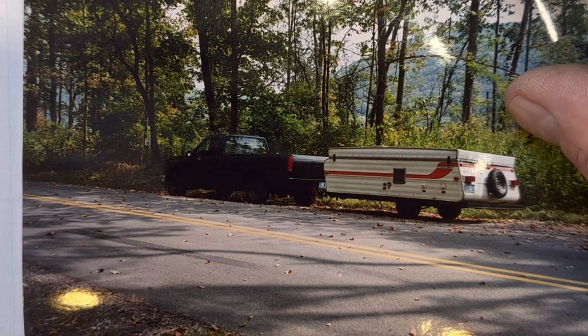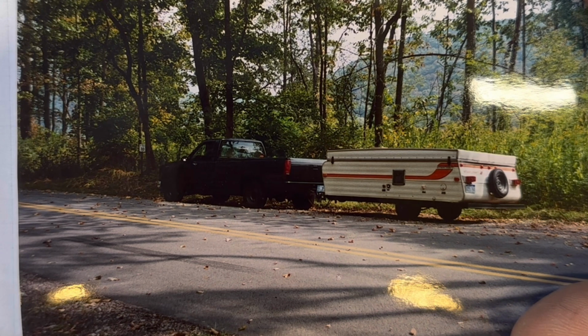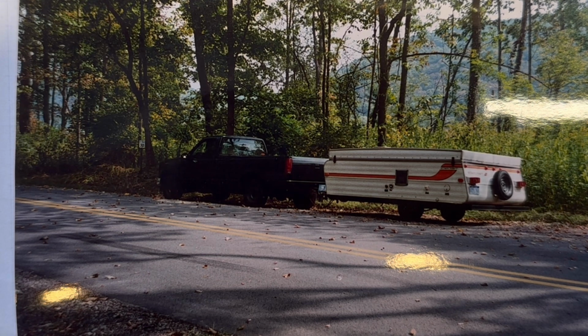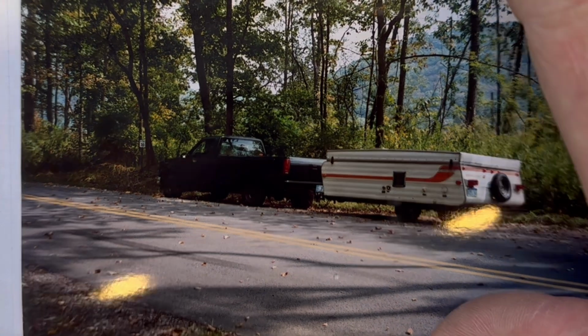A lot of great memories in that truck. We'll get to some digital images of it here in a bit, but that's the first camping trip my wife and I ever took together, shortly after we met. That's up in the UP, the Upper Peninsula of Michigan somewhere, and she's towing a '78 Starcraft pop-up. How life changes. This was humble beginnings, let's put it that way.